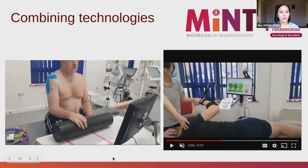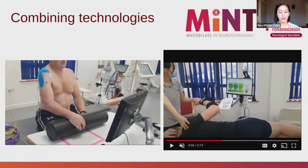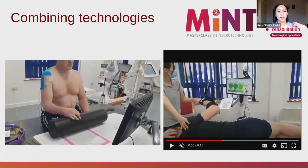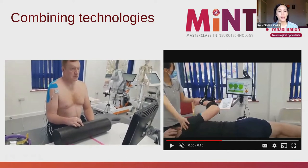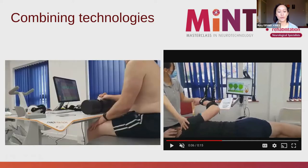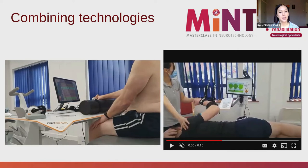There we go, I'm trying to loop it. So we placed the FES around his shoulder, around his glenohumeral joint, to give him some stability proximally. And then we also put another channel into his triceps to help increase his muscle strength to work on forward reach. We also did the same setup working on arm swing in standing. And then we incorporated that into the device.